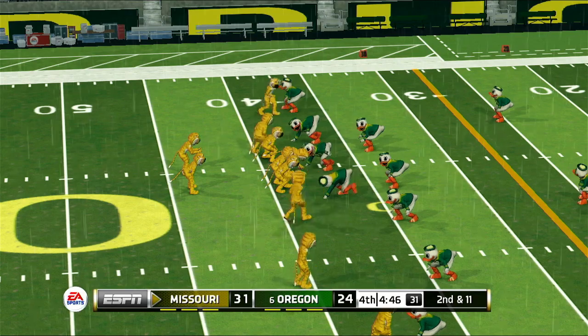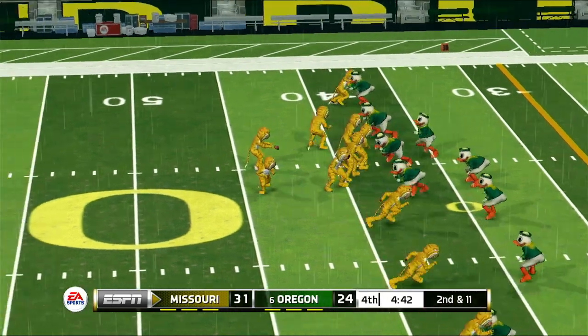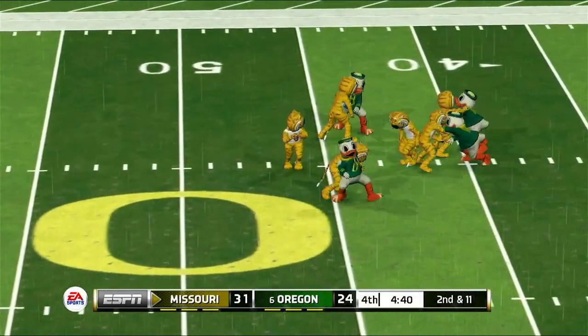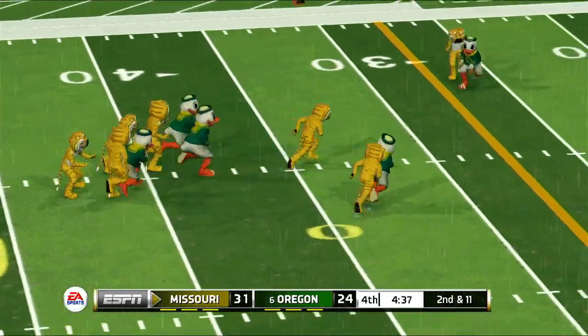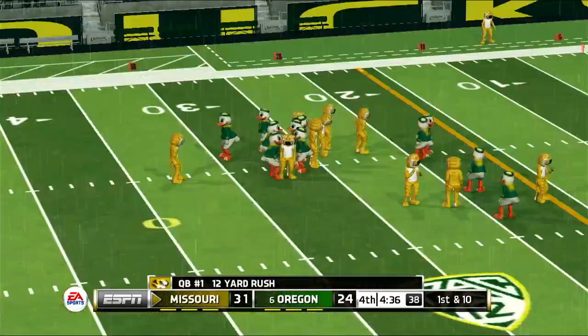That was the junior linebacker who gets credit with the tackle there. He's going to try and scramble. He's at the 30, and they make the stop right around the 26-yard line.